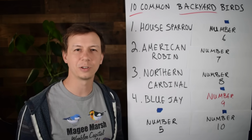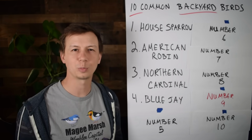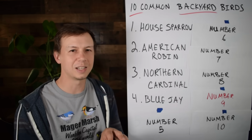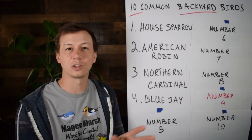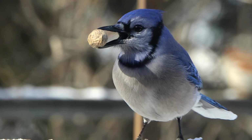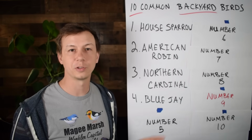But they have a lot of different vocalizations, and their repertoire is pretty extensive. They'll even imitate red-tailed hawks or other species to get animals off the feeder. They think there's a predator, and then they'll come in and be able to eat. So that's a pretty cool thing that jays can do, and very much a fan favorite for some people.